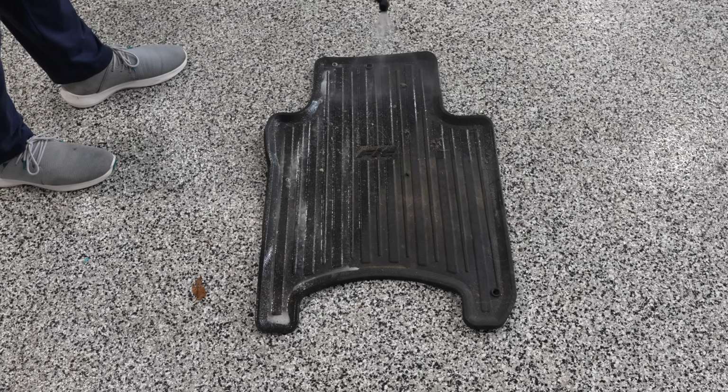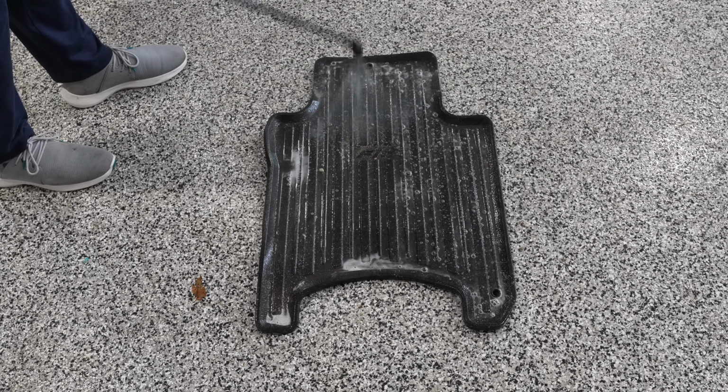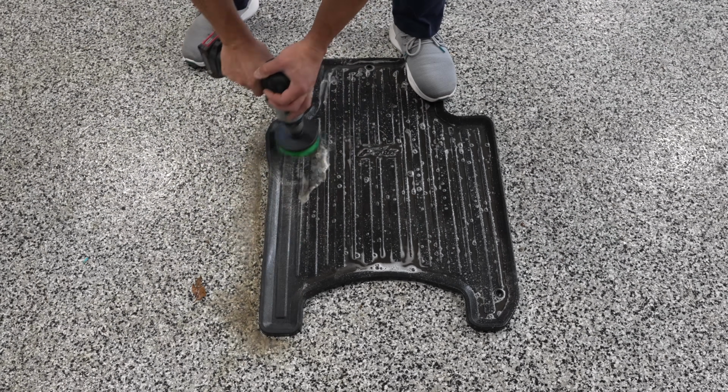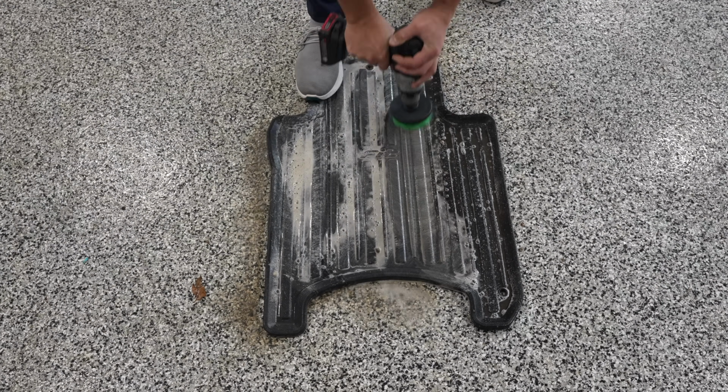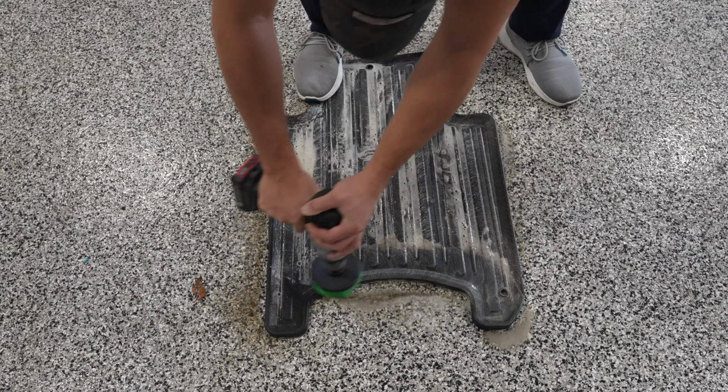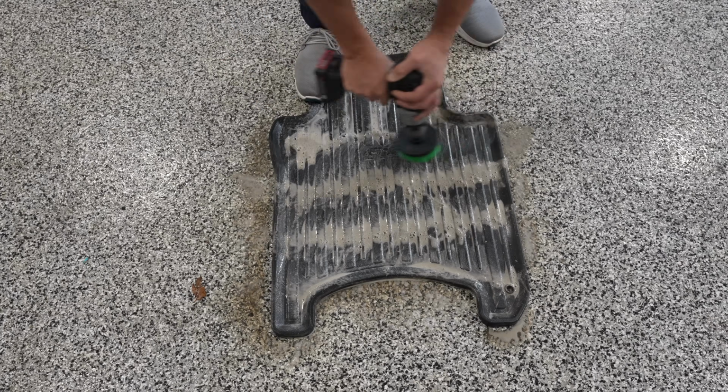Okay, as I finish up getting this and the rest of the floor mats cleaned up, you're going to see something you've never seen before in a few seconds. As I was ready to start on the interior, I started by removing the trim pieces covering all the seat bolts, then I unbolted the seats, which was of course very easy to do.